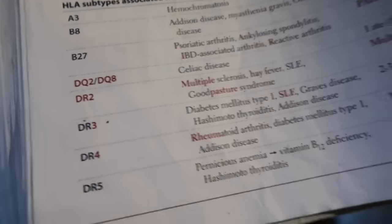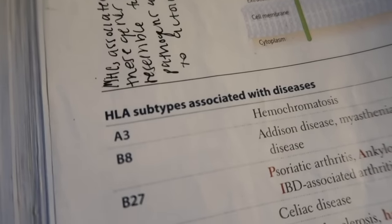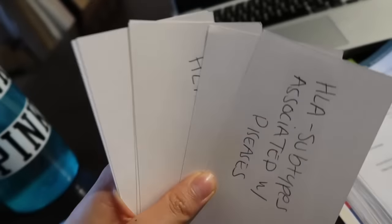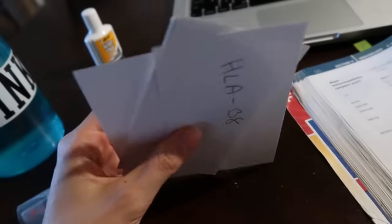Right now, I'm making some flashcards over some information in First Aid. These are called the HLA subtypes associated with diseases. And originally, I was just going to skip this section and just call it a loss. But, you know, when you do that, you're just accepting defeat, and that's not what I'm trying to do, so I'm making some flashcards. What makes a good grade different from a great grade is knowing these tiny, kind of meaningless details. If you know them, that's what makes you on top. And I don't want to sell myself short. I kind of want to know everything.